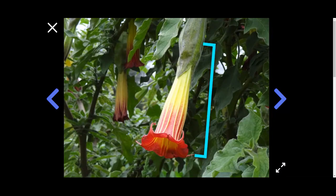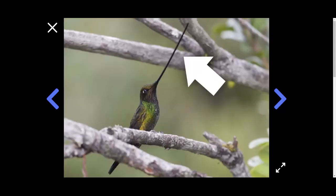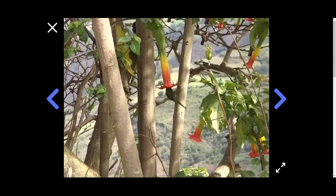Now, what about a flower that's this long and narrow, though? No hummingbird could reach its beak into that, right? Well, this is actually no problem for this hummingbird, the sword-billed hummingbird. It has the longest beak of any hummingbird. Watch it use its beak to eat.